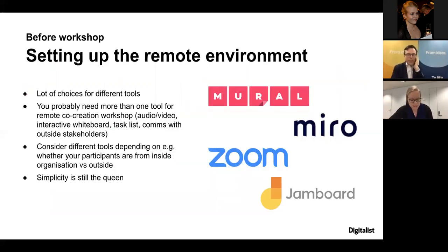When you set up your remote environment, you're probably going to need a lot of different tools. For many, the tools are strange from before, and especially for the participants, who haven't used these tools previously, so it's a bit difficult. You might need one tool for the sound to carry, like we use now, and then a different tool for, for example, whiteboarding.